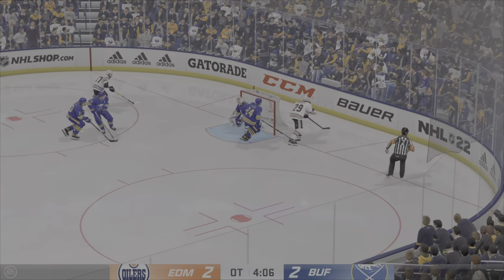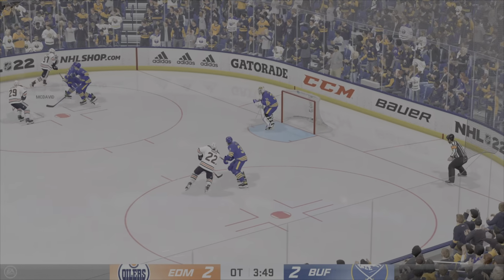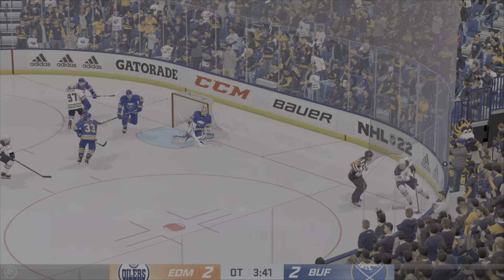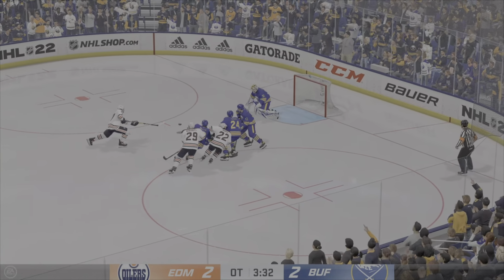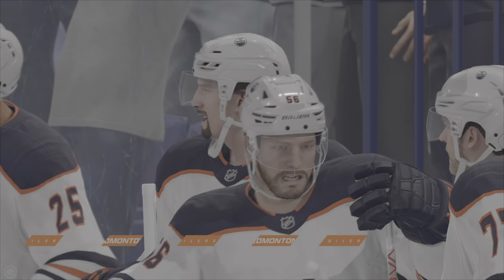Here's a chance on the doorstep. Can't connect. Here's a short pass to McDavid. The Oilers take it from the side. Looking to end it. He scores. OT winner.